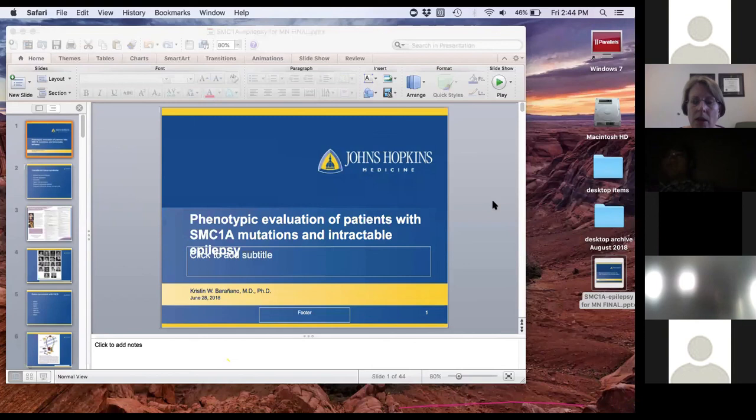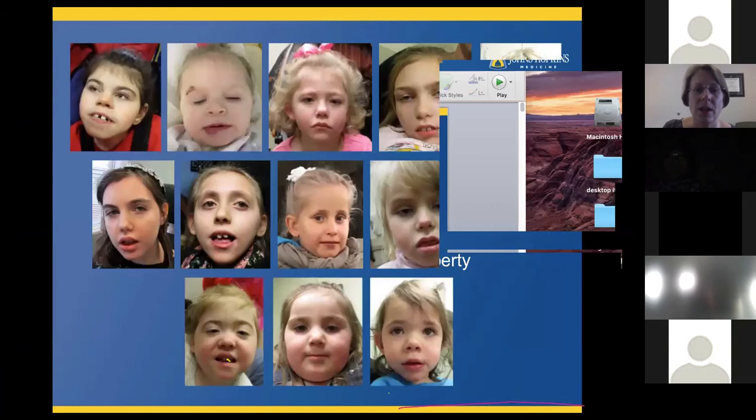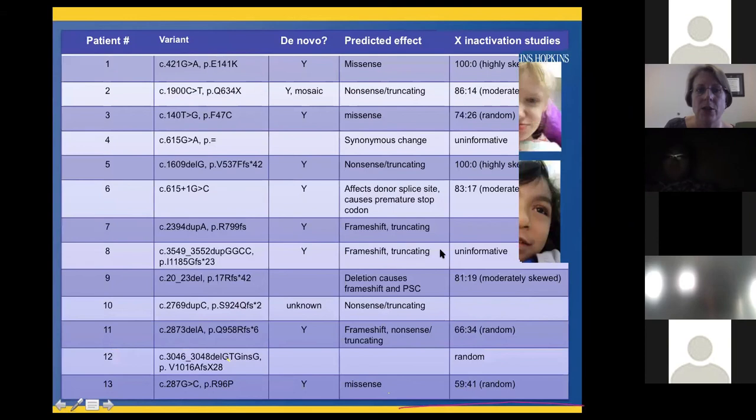Before we wrap up, does anybody have any last minute questions? Is there a way to know what number our child is? Certainly, I'll open it back up, and I can tell you the scheme with the pictures. The way they're numbered are 1 through 5 across the top, and so on, through 13. And if you made note of what number your daughter was, here's the chart, and then you can see your daughter's number, her variation, her variant, whether it's de novo, the predicted effect, and then her exon activation studies.